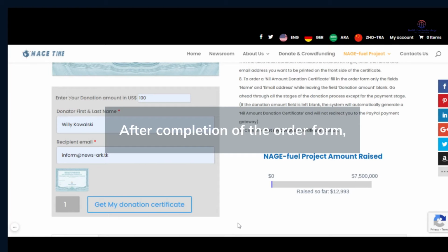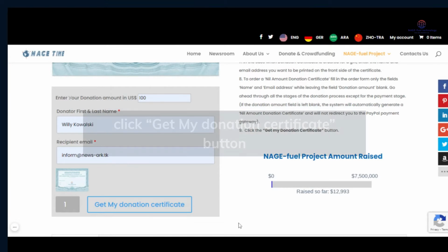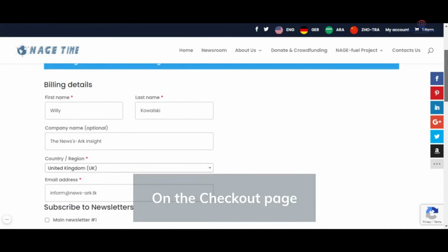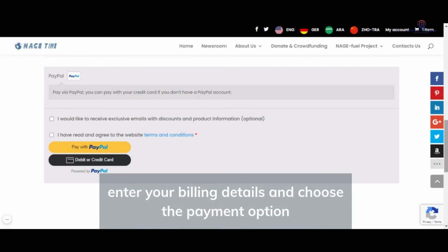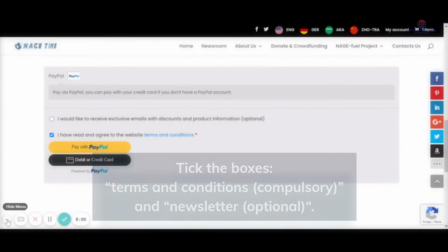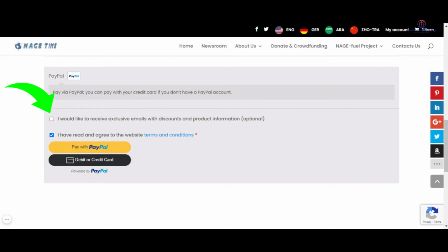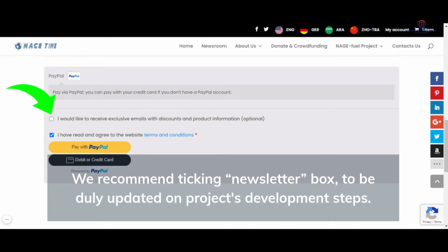After completion of the order form, click the Get My Donation Certificate button. On the checkout page, enter your billing details and choose the payment option. Tick the boxes Terms and Conditions, compulsory, and Newsletter, optional. We recommend ticking the Newsletter box to be duly updated on the project's development steps.